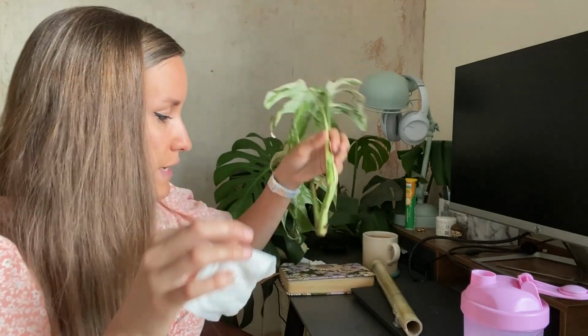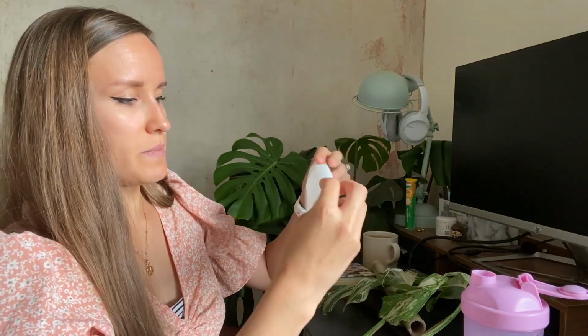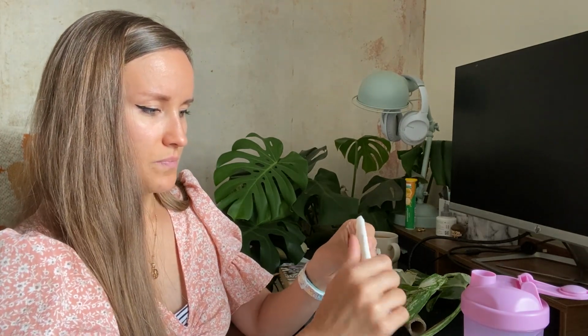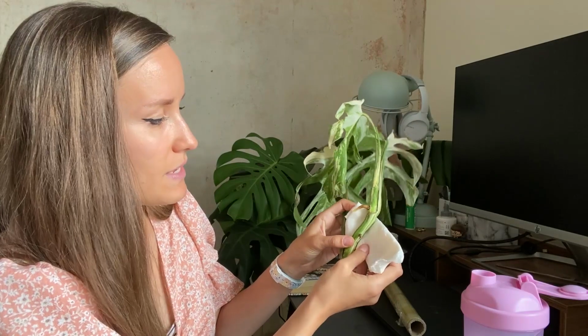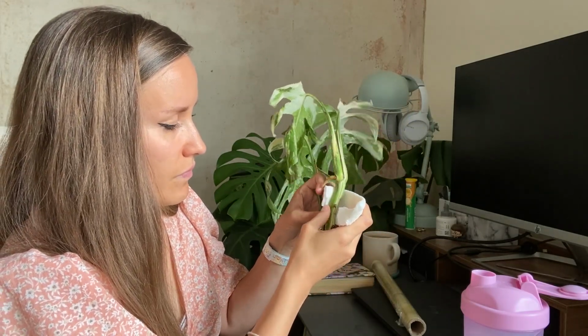This is a really, really wet piece of tissue paper. I'm going to wrap this semi-dry one, so I've just stripped on it, like this. I'm going to put that like that. I don't know what I'm doing. It's not soaking wet, but it's saturated. And I'm going to wrap, you can't even see, I'm going to wrap this. This is how I post plants.